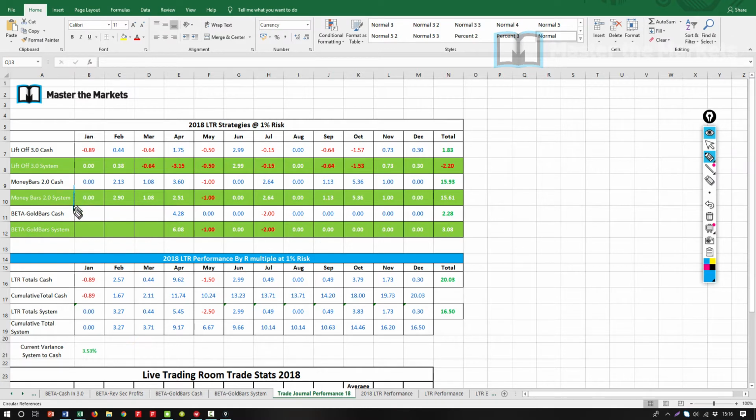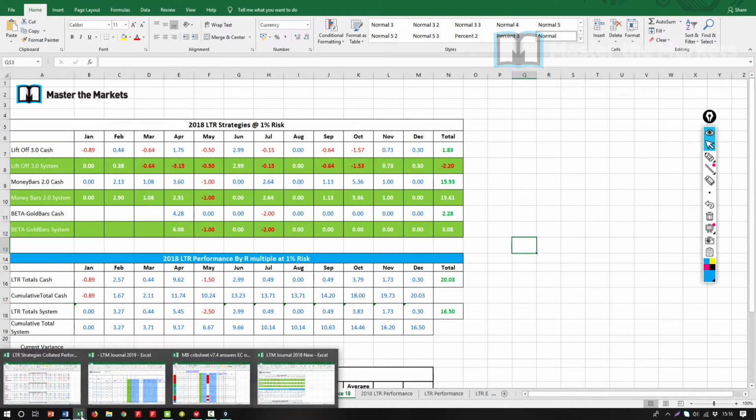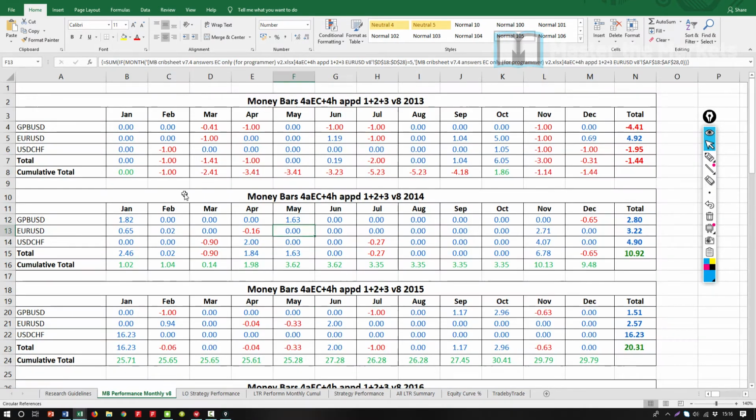Okay, let's take a look at the performance that the money bar's trading strategy has given us in 2018. Now, if we look very carefully, and these are the system results. Remember, I'm looking for system because I want to do a like for like. The system results for money bars last year have given us a profit of 15.61% for the whole year last year. Now, if I look back at the testing, that actually exceeds the performance that we expect to gain from money bars. Let me explain what I mean.